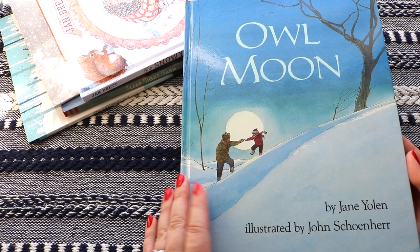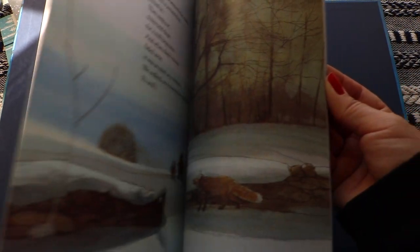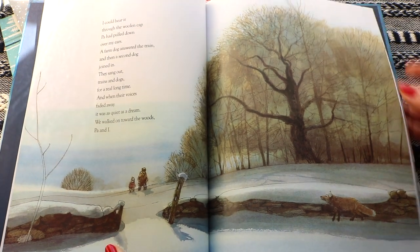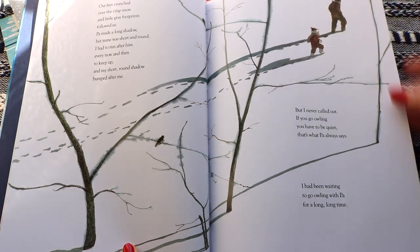Owl Moon by Jane Yolen, my favorite winter book of all time. This is a poetic story that shows the special bond between a child and her father, but also our connection to the natural world. Late one winter night, the little girl and her father go owling through the woods, which is so special because it's something that we love to do during winter.